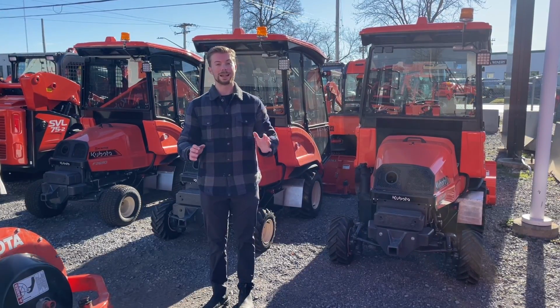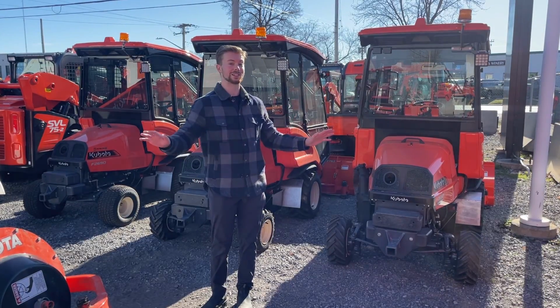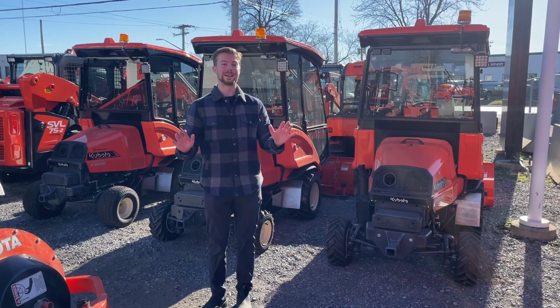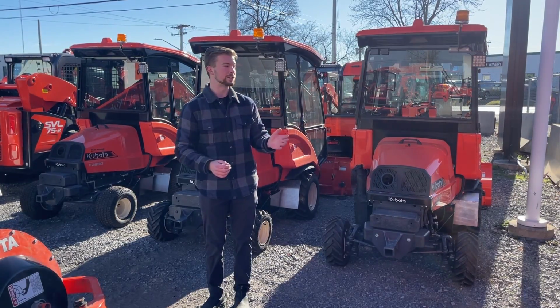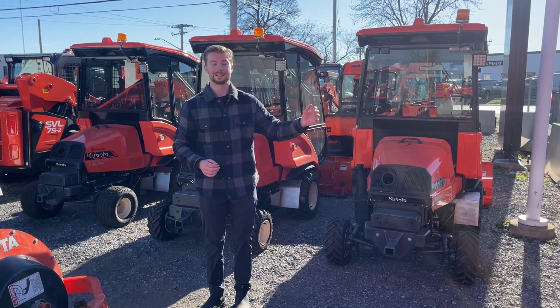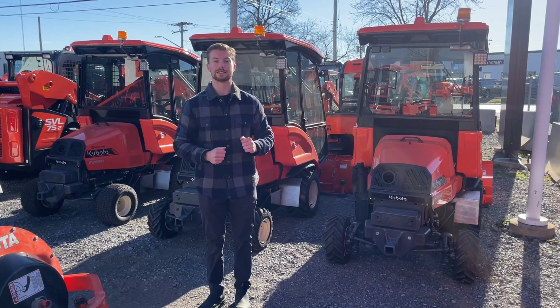So you can pretty much buy any piece of equipment, pay cash for it, and drive it off the lot without any insurance whatsoever. I would not recommend this to anyone. It's not a very good idea because things can happen just from the trailer to your property. So again, I would recommend, even if you're paying for it cash, get an insurance policy taken out on it.